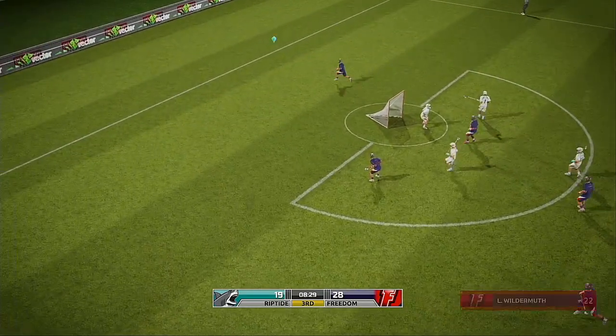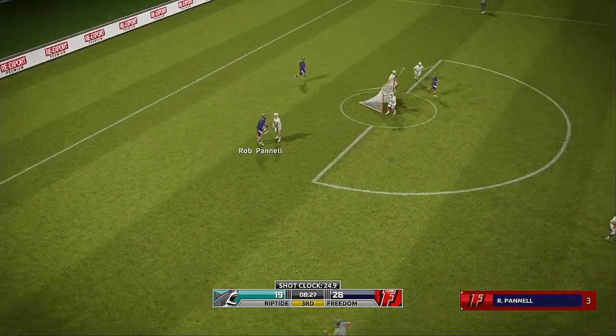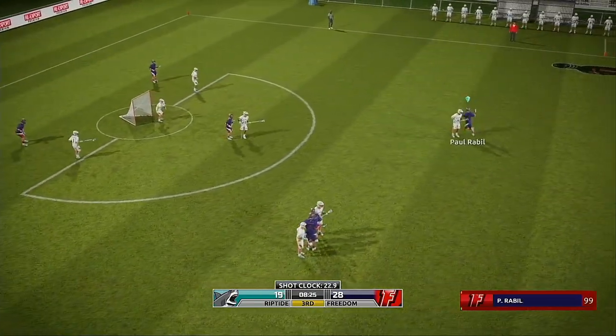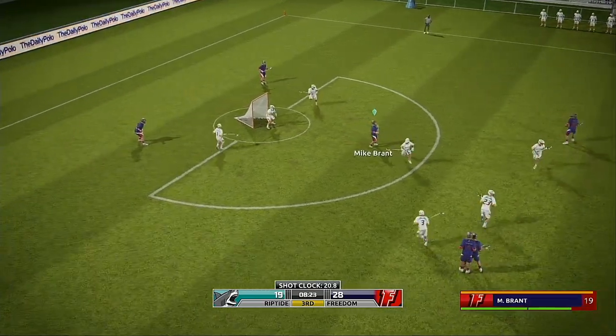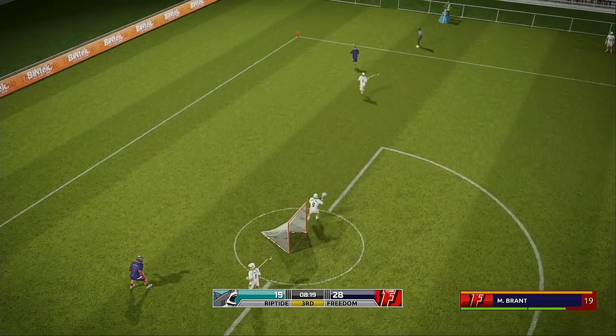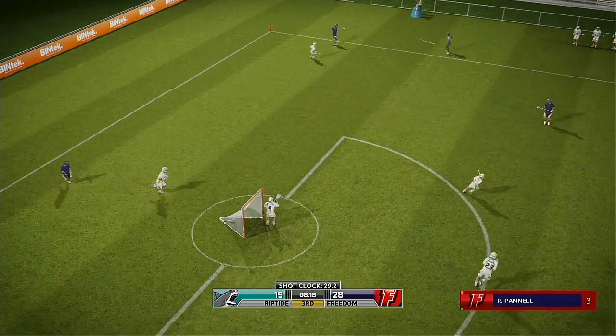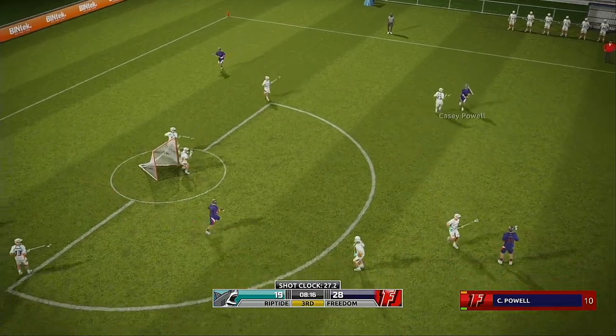With the shot. Too high, though. Red ball. Brandt. Opens up and shoots. Not on target, though. Howell.